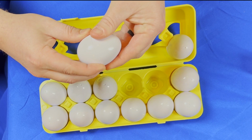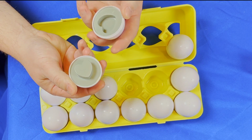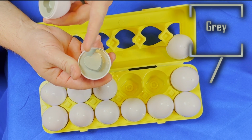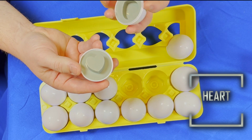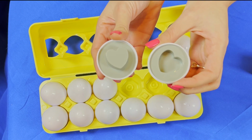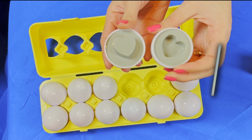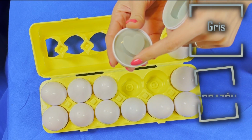Are you ready to help? What color is it? Yes, that's right. It's gray. And the shape is that of a heart. Good job. Vamos por nuestro siguiente huevo. ¿Qué color ves? Sí, es gris y su figura es corazón.